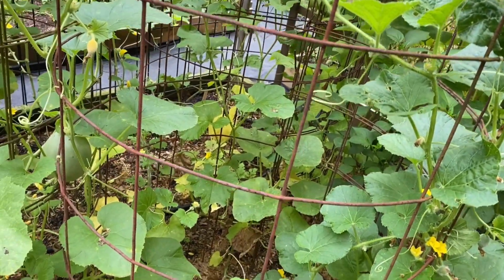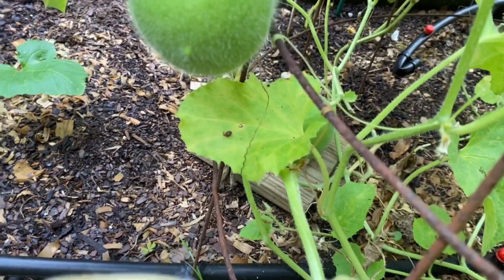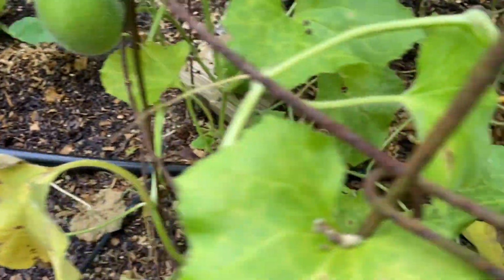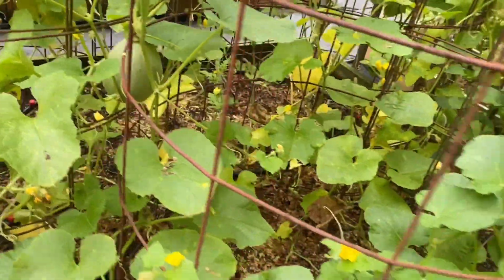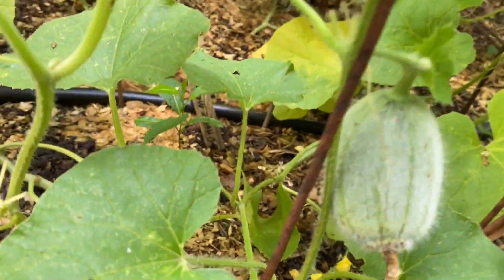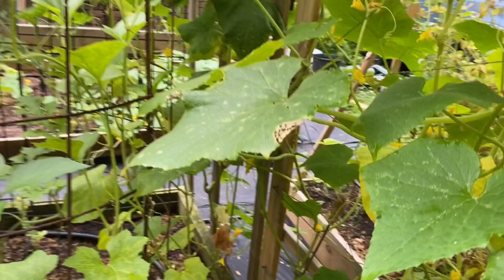All right, so you guys know I planted a lot of melons in here, cantaloupes, sugar babies, honey melons. So if you look in here, you see I got melon there. I have to go around and show the other one. I got a melon here. Here. Popping up everywhere. And some more jalapenos right here.